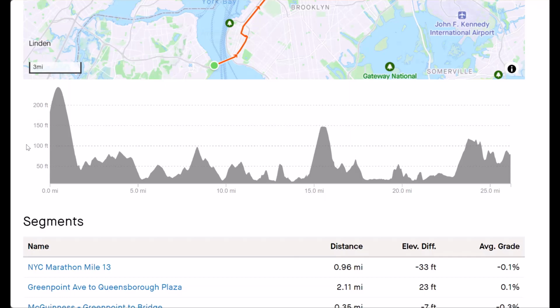First big key to the course, during this section that we're talking about, right through here, you are going to want to monitor your running form. Yes, you are going to be going a little bit faster, absolutely, right? But you've got to be doing that in control, okay? So don't push it too aggressively and let gravity do the work for you here. Next section that we are talking about is this one right here, and there are rollers in here.